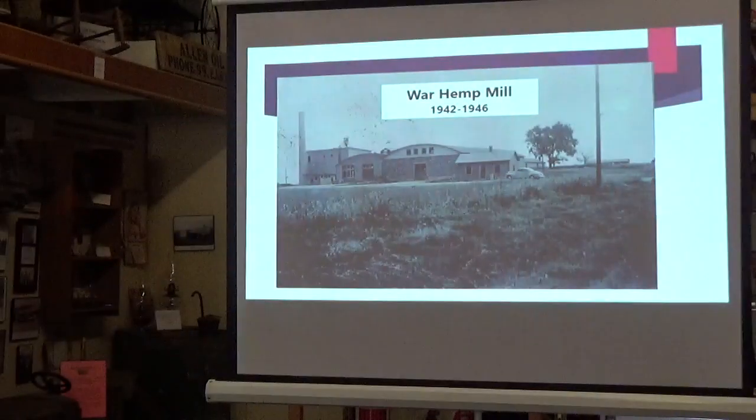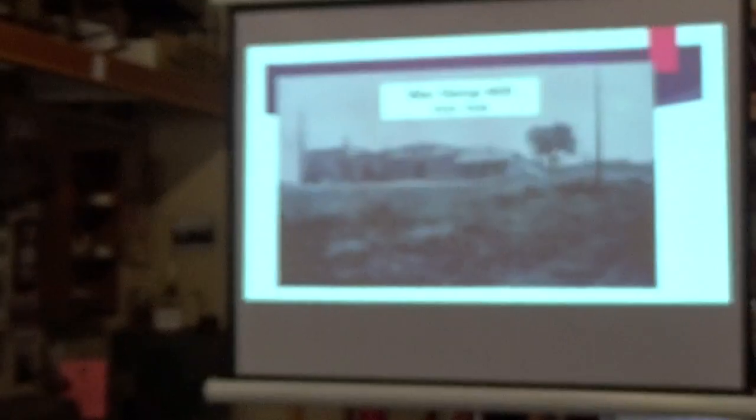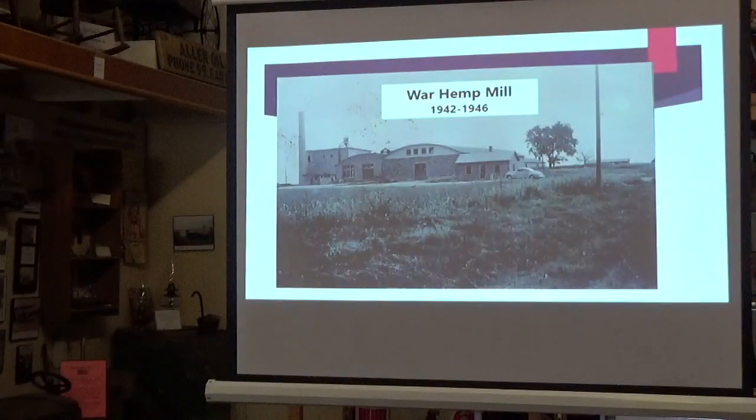This is a picture of what the war hemp mill looked like shortly after it was opened. You can see that there are Quonset hut type buildings that are part of that. And we'll learn later that after the war was over, since the war used Quonset hut construction so much because it was quick and easy to put up, many of those buildings came up for sale by the government, and you can still see that type of building construction in some homes and a lot of businesses.